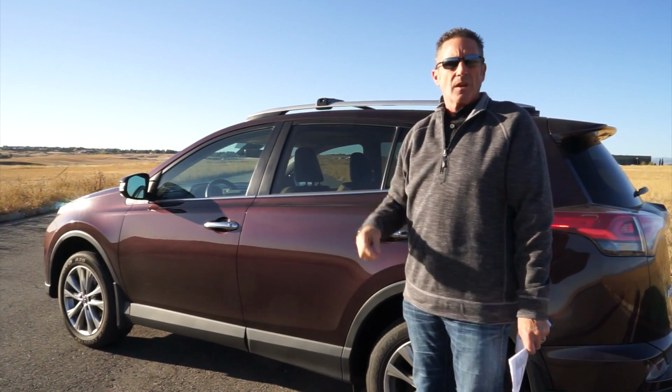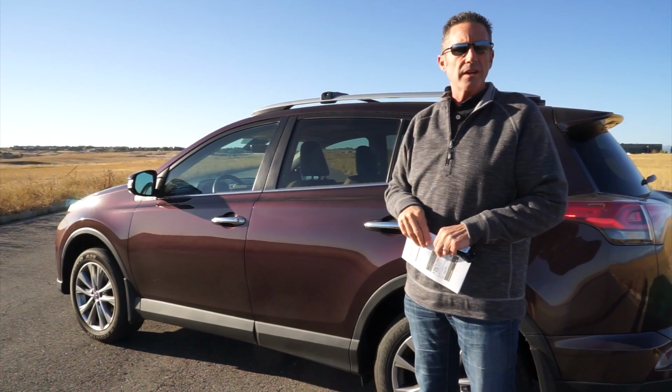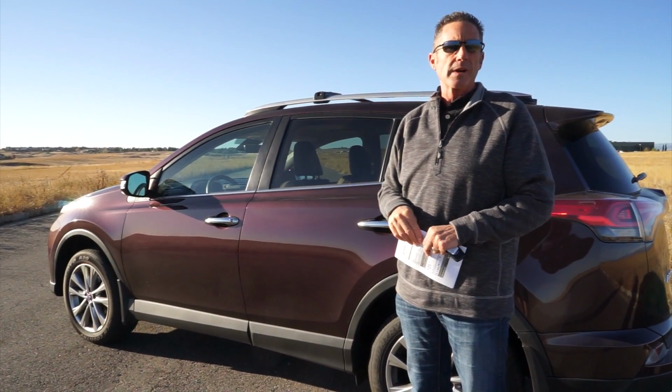I'll jump in the front. I'll put Richard over on the side. We'll go take a quick drive and we'll finish up the review on the 2016 RAV4 Limited.